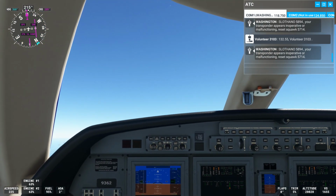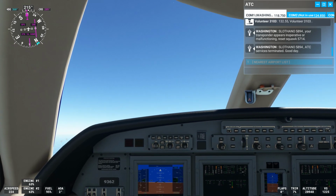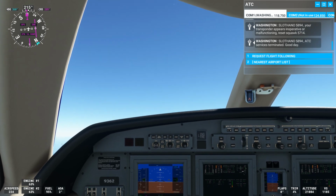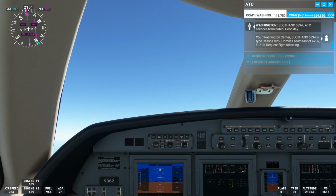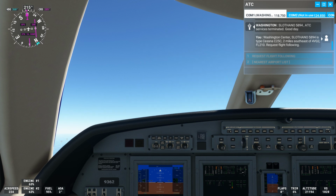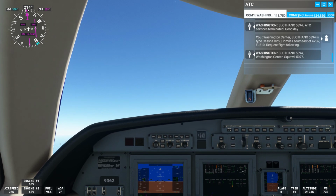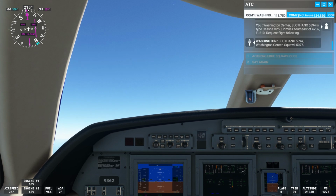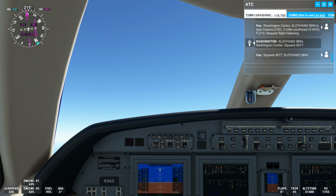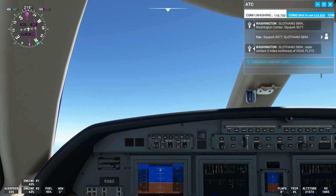ATC communications, homebound. Lozano 5894 ATC services terminated. Good day. Washington Center Lozano 5894 is type Cessna C25C, 2 miles southeast of 4 Victor Golf to flight level 210. Request flight following. Lozano 5894 for Washington Center. Squawk 5077. Squawk 5077 Slothano 5894. Slothano 5894 radar contact, 3 miles northwest of Victor Golf 245.